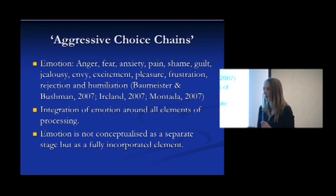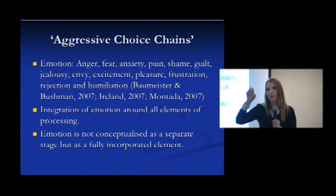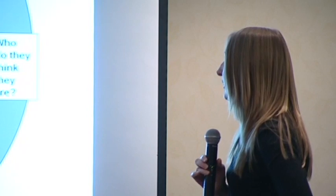Val Huseman's model says really things are going on all at the same time. So you have a fleeting thought, you feel a bit angry, you see something which cues something else, and it's feeding in and out. It's not like a sequence, it's more dynamic than that. So this is an aggressive choice chain.